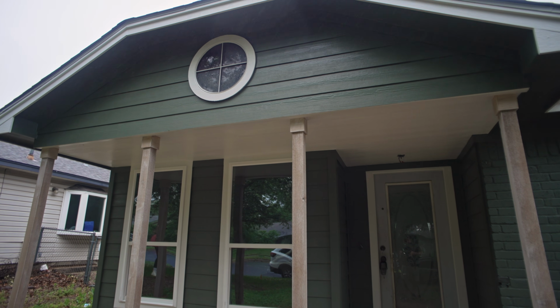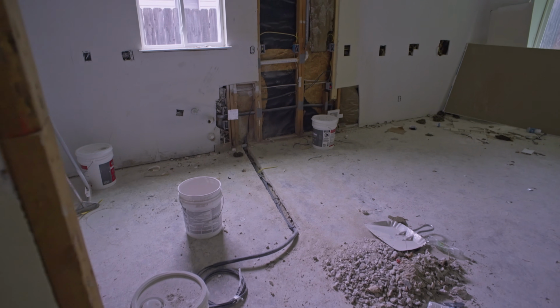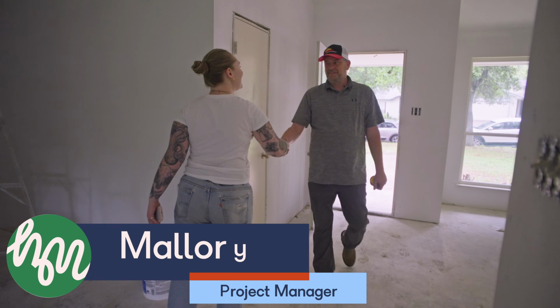Yeah, it looks pretty good from the outside. I mean, it looks like we're close to wrap, but inside is another story. We're making progress, but we might have been a bit ambitious on this one. We've got Craig, our cabinet guy, Mallory, our PM.